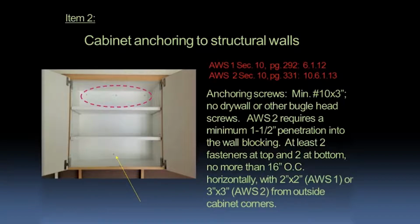AWS 2 increased that dimension to 3 inches by 3 inches, so that on the inside you are then 2.25 by 2.25 inches. So that makes it a lot easier to fit a cordless drill or screw gun into that cabinet when you're installing it.